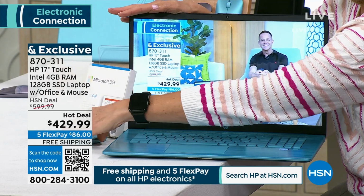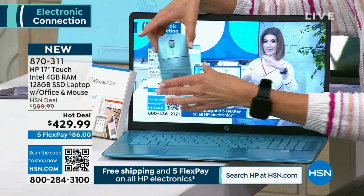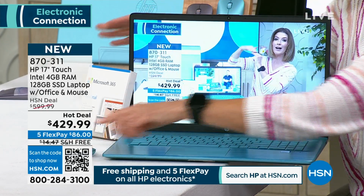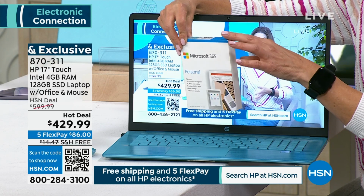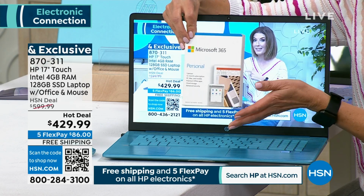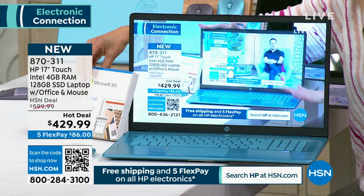But you're also getting a wireless mouse. This will be in the exact same color as your beautiful new laptops. If you like sort of the desktop experience, you are getting the wireless mouse included. You're also getting Microsoft Office included. That's already pre-installed for you. And that's your Word, that's your Excel, that's your PowerPoint, that's your OneNote. That's all those most important and most popular software programs that you're using over and over again anyway.